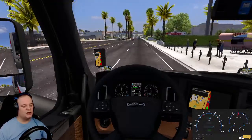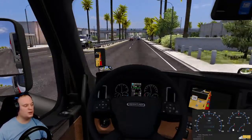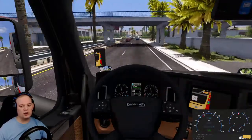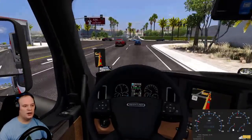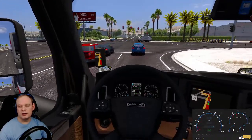Just want to kind of make not too long runs per stream, but you know, kind of mix them up a little bit, going into different states. So look, we're going to Utah today. Like I said, we were going up to Washington, but with the update and the new truck, obviously, there were only three places you can buy the truck. Utah, California, and I can't remember which one was the other one.